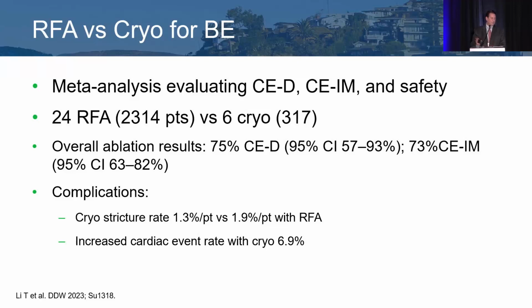I was actually privileged when I was in the Navy at Bethesda to work with Mark Johnston, who developed one of the cryo devices. He actually had to turn the patent over to the Navy, interestingly enough. So we did some of the really early research in cryo, and it does work. 317 patients in these 6 studies. So a lot less data in the literature, at least.